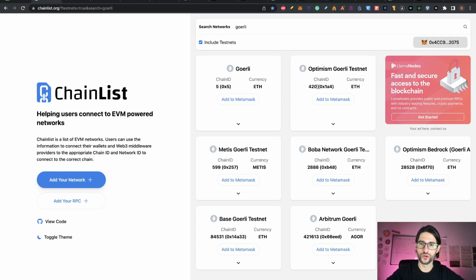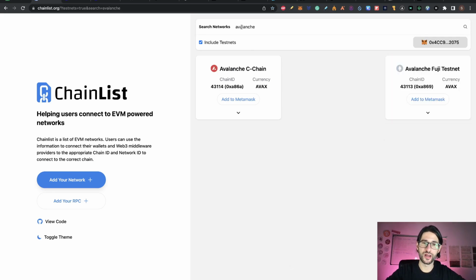You also want the Optimism Goerli testnet. You also want the Arbitrum Goerli testnet. So basically there you can add those three. We search for Avalanche and you have here the Avalanche Fuji testnet. This is the official testnet from Avalanche. So you add this to your MetaMask.